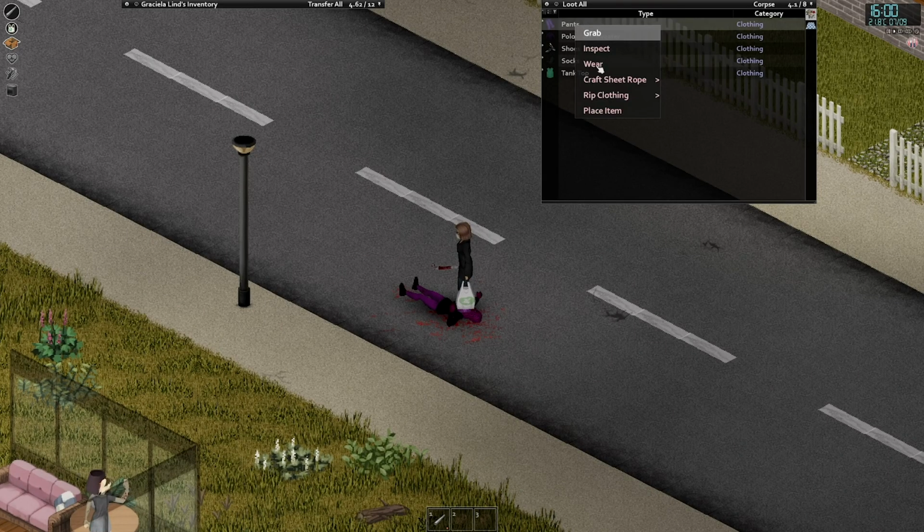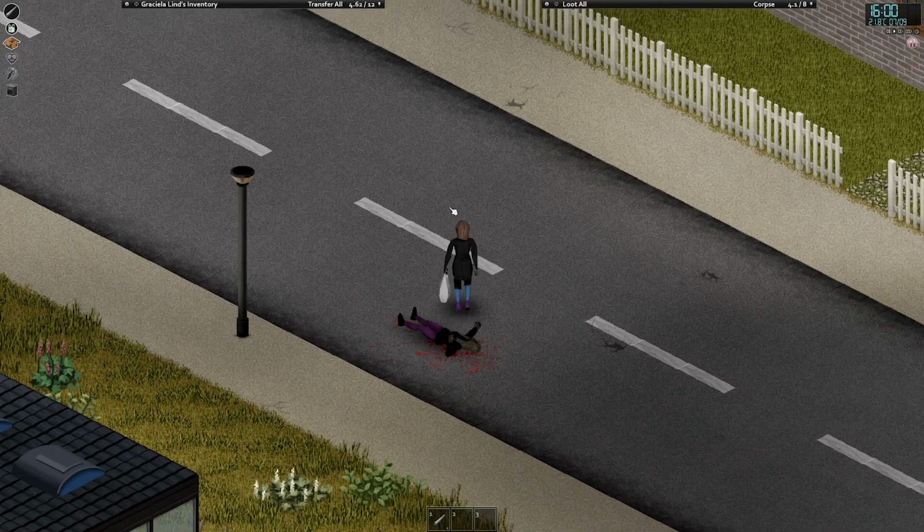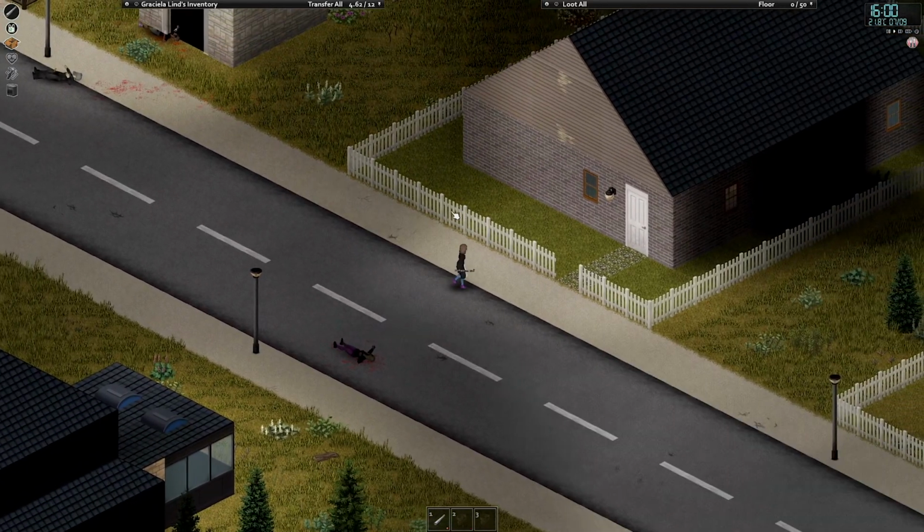Are those purple pants? I'm a bit jelly. I wish I had purple pants like that.